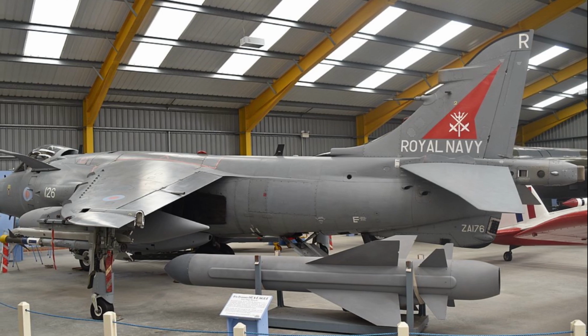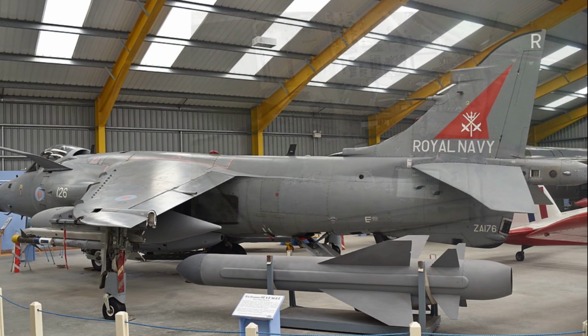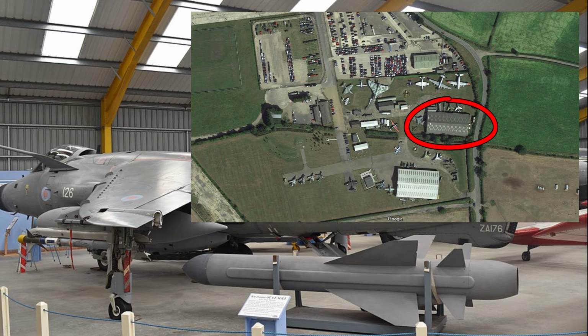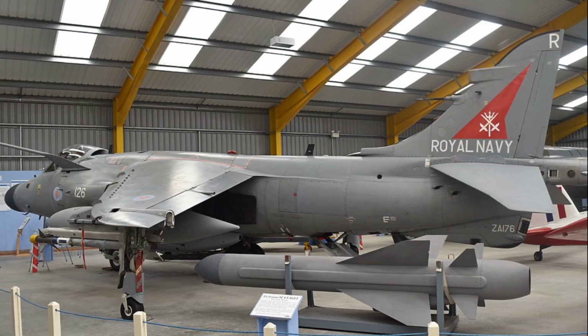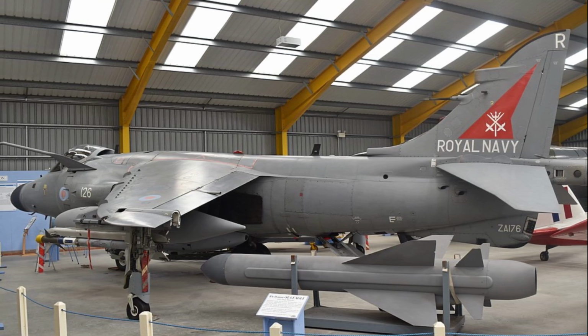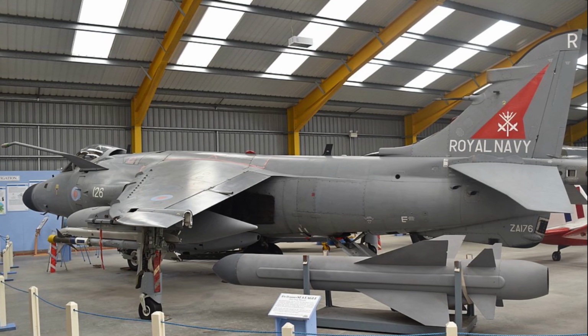Now, let's talk about one very specific Harrier. A Sea Harrier that resides in a hangar at Newark Air Museum, Harrier ZA176. What makes Harrier ZA176 so special?